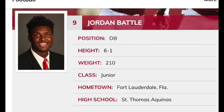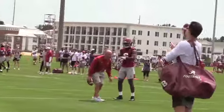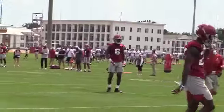At the strong safety position, you got Jordan Battle, 6'1", 210 pounds. Hard to believe that he's already going to be a junior this coming season. In 2019, he played 13 games as a freshman. And then in 2020, as a sophomore, he also played in 13 games. So overall, he has 96 tackles. That's a wealth of experience coming back.